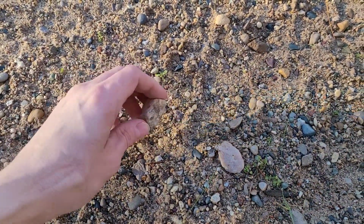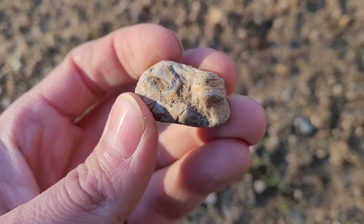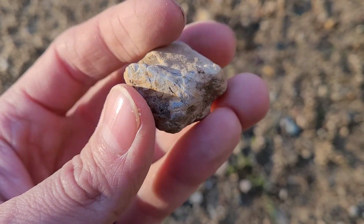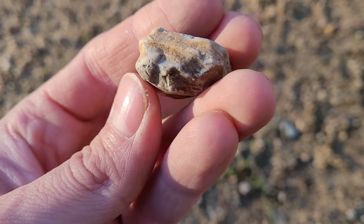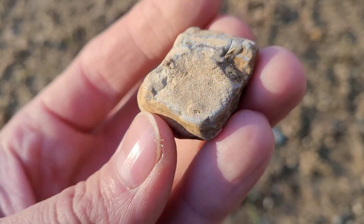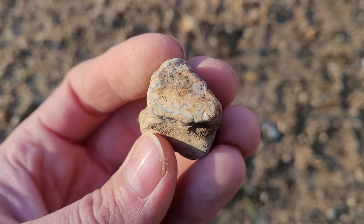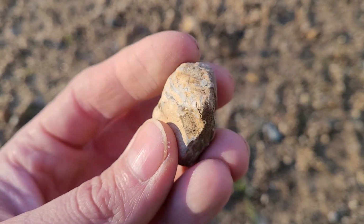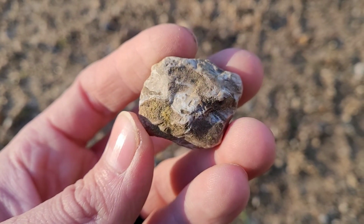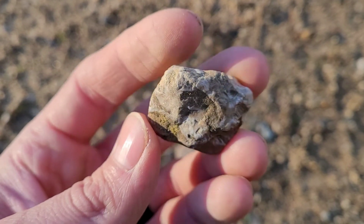Looks like an interesting piece of chert there. Hard to tell if that's a little banding with pockets or what's going on there. It's kind of interesting though. Take that one home, clean it up. Very cool.